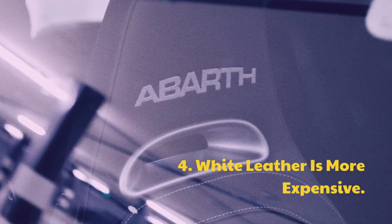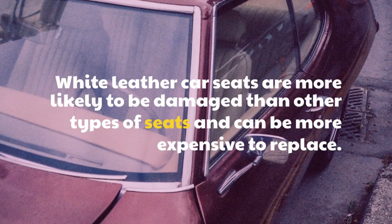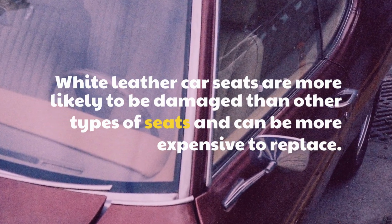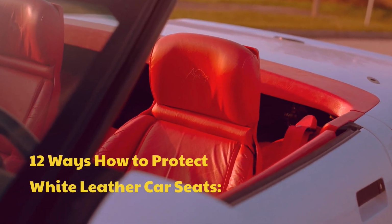4. White leather is more expensive. White leather car seats are more likely to be damaged than other types of seats and can be more expensive to replace. 12 ways to protect white leather car seats.